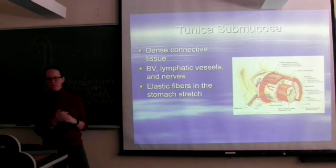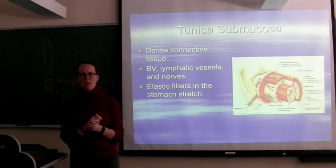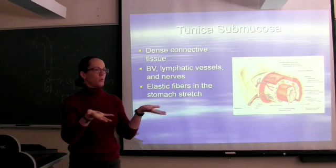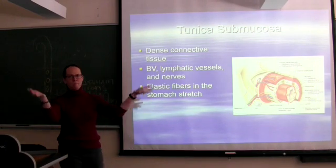Tunica Submucosa is going to be where? It's not a trick question, just underneath the mucosa, right? Submucosa is going to be the layer that's just underneath the mucosa. Okay?